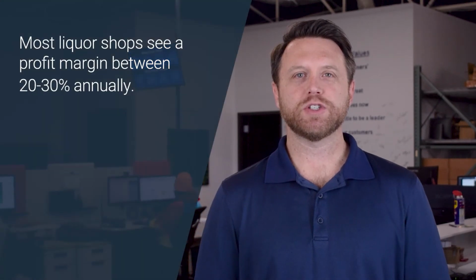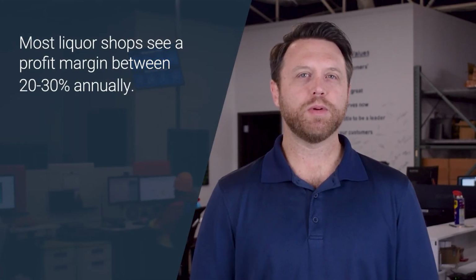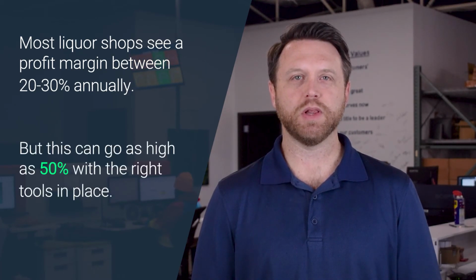We recommend investing in a POS solution that specializes in inventory management for liquor stores, making the process much less of a chore. If you're trying to figure out how much your liquor store will profit, these factors will help your calculations. Most liquor shops see a profit margin between 20 to 30% annually for a ballpark figure, but this can go as high as 50% with the right tools in place.